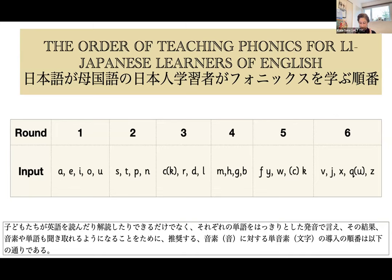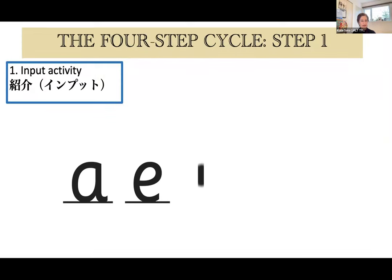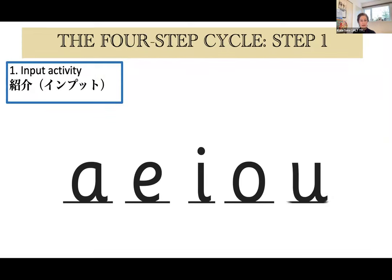Sorry, a lot of information all at the same time. Okay. Input activity for our first five letters. And why do we start with the vowels?